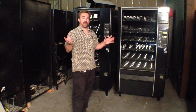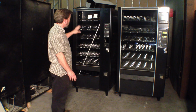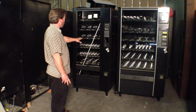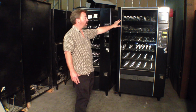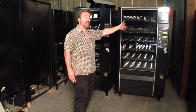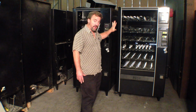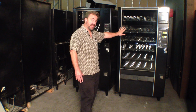But let's say you have room for full-size machines and you're going to look at specifically your snack machine. Here we have a 4-wide and a 5-wide machine in our warehouse that we've purchased used, waiting for reconditioning. One of the biggest differences between them is this is going to have 25% more capacity for product and potentially for selection as well. So you can make more money on each visit to this machine. You can offer more products to your customer. So it's actually the preferred machine in almost every situation.